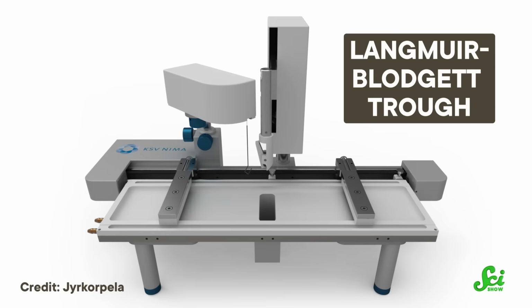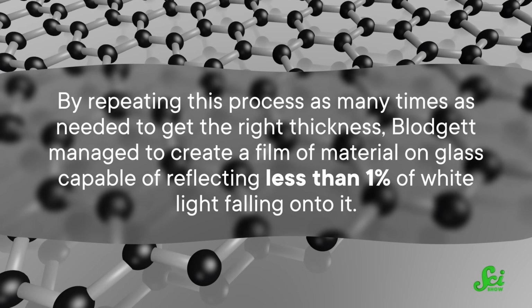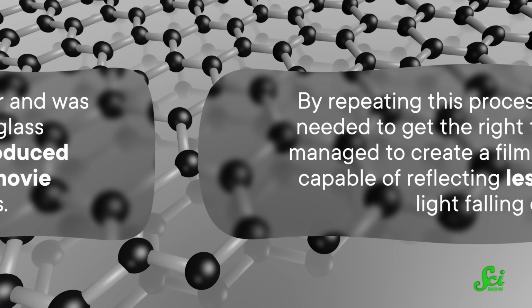By repeating this process as many times as needed to get the right thickness, Blodgett managed to create a film of material on glass capable of reflecting less than 1% of white light falling onto it. That made the glass amazingly clear and was extremely useful.